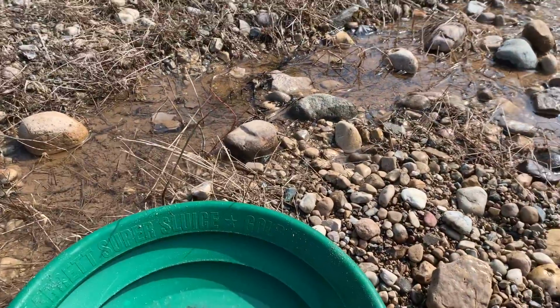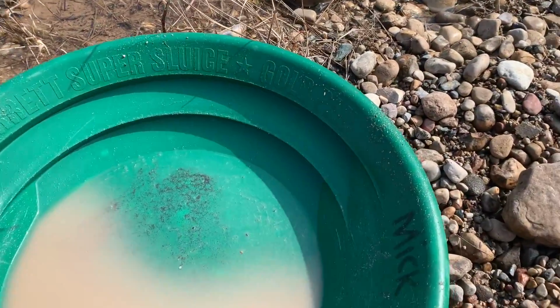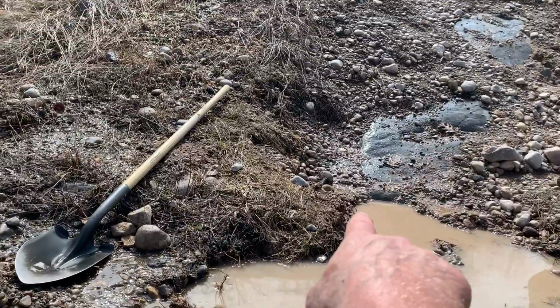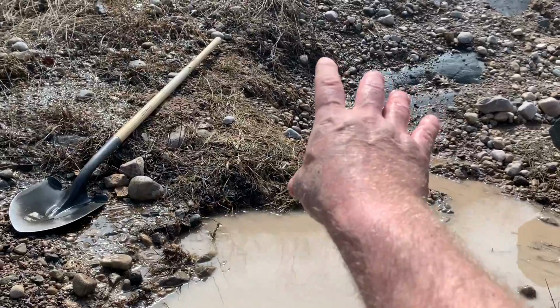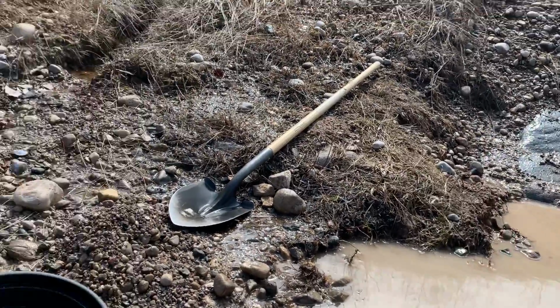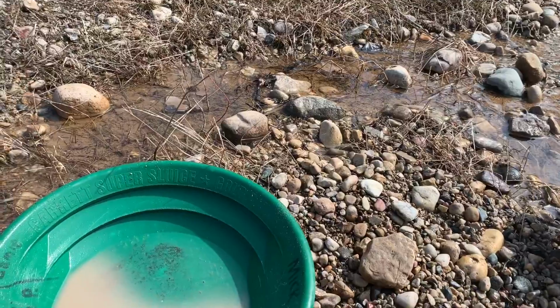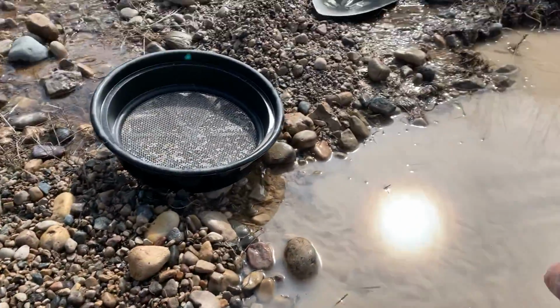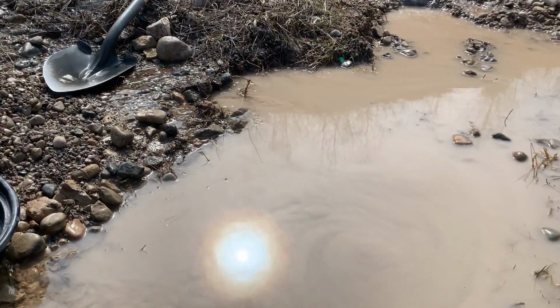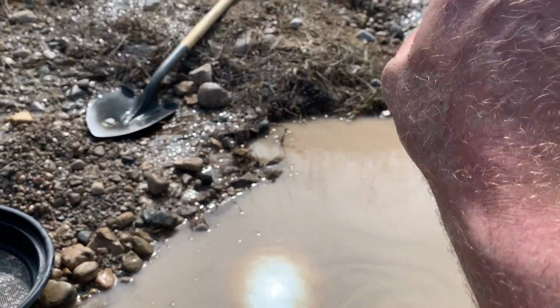All right, here's my second pan. Just doing a little testing here, and I stayed in that same hole and I'm just going down a little bit deeper, and it looks like there's a layer of gravel underneath that clay that doesn't have as much clay in it, and I think I'm scraping the top of the bedrock. My result is this piece right here. That's quite a bit bigger than the other ones I was finding in there. That water is getting filthy, I might have to swap out my water here, but I think we're on the right track.